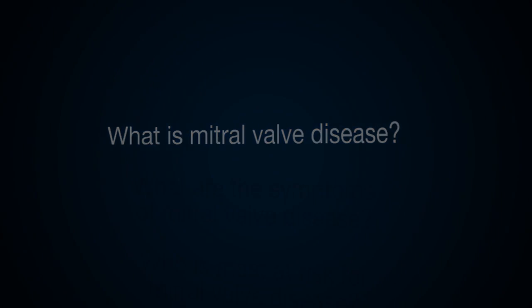Mitral valve disease is either a problem with the valve being leaky, or as we call it, regurgitant, or stiff, or stenotic. If the valve is either leaky or stiff, it's not working properly and doesn't allow the blood to flow through the heart in the normal fashion.